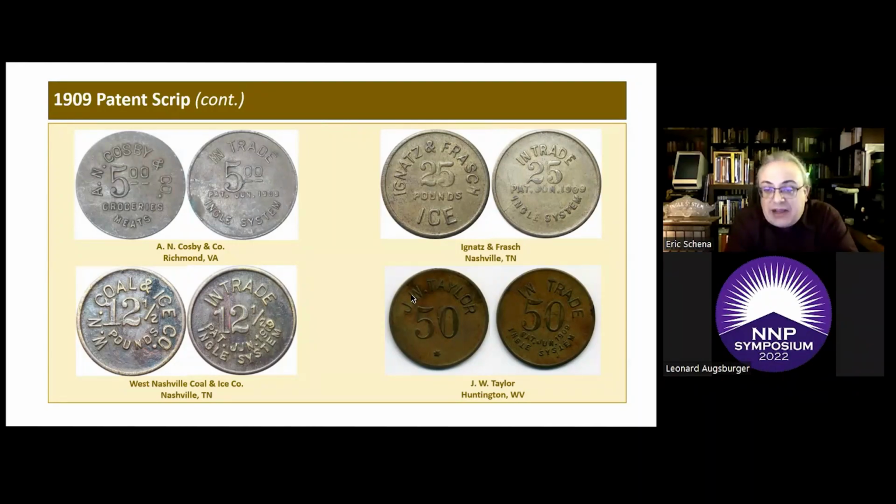The layout is all kinds of skewed. "In Trade" is not aligned with anything. The numerals 50 are tilted to the side. The letters are not lined up. And incredibly, the T in the word "system" is upside down. And even more incredibly, this die has been seen on at least a dozen different merchants. So not only was it not rejected, but it was pressed into service repeatedly.